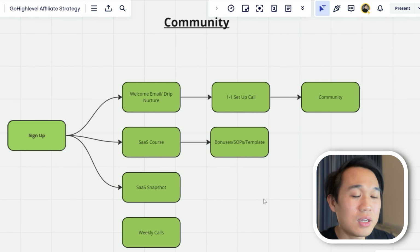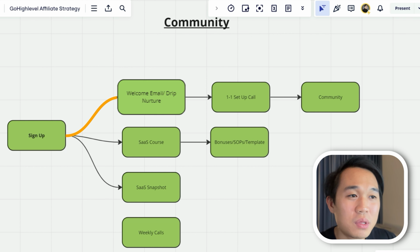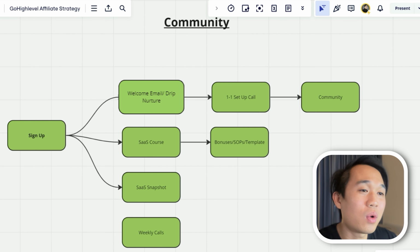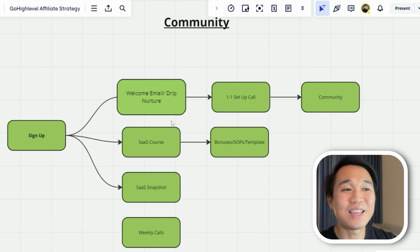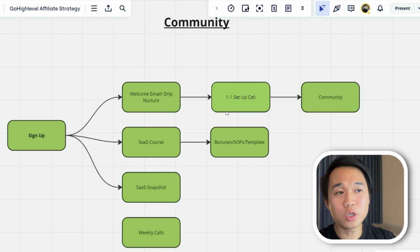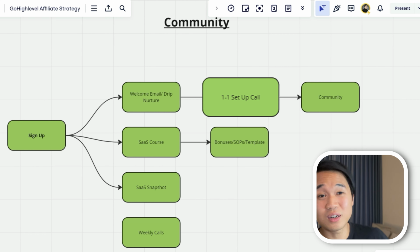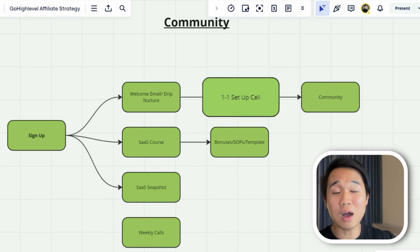Coming back to the computer screen here, guys, when someone signs up for the 30-day free trial, we normally opt them into a welcome email, which gives them access to a few links and a welcome message. Then they get added to a drip nurture email sequence, meaning they get a day 1 email, day 2 email, and day 3 email on what to do next. And then we push them to a one-on-one setup call with our tech team. We find that the retention and the probability of someone going past the 30-day trial increases by a lot if they have that human contact, that hands-on experience. So we're offering that free to our GoHighLevel affiliates.